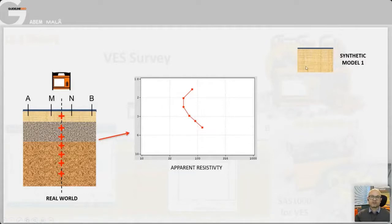It will then recreate the measurement that we did in the field. It will look at all the settings that we used, and it will run the same survey over this model. It then looks at what data would have come back if the ground really looked like that, and it will compare the two curves. You can see that, first of all, the curves don't fit.